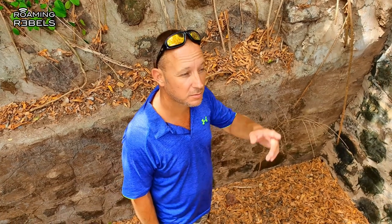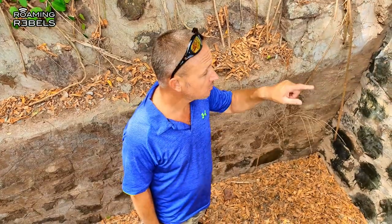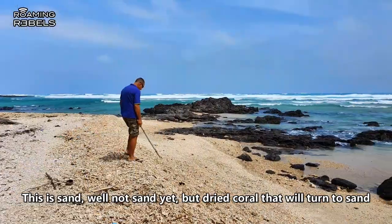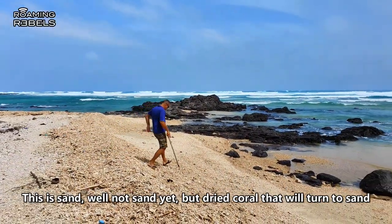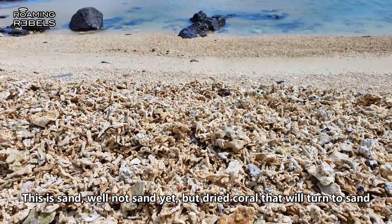We found a military area with a sealed up bunker. We sort of half unsealed it, and then we realized that the size of the bunker inside meant that there was other entrances. So we tracked up the side of the mountain with pluckies and shorts, and we found another sealed entrance. This is sand, well, not sand yet. This is dried coral that will turn into sand.